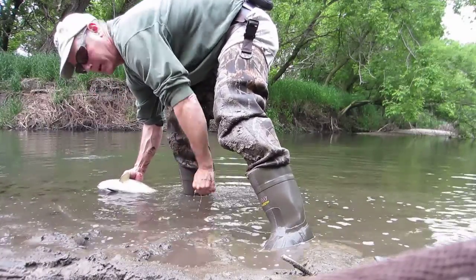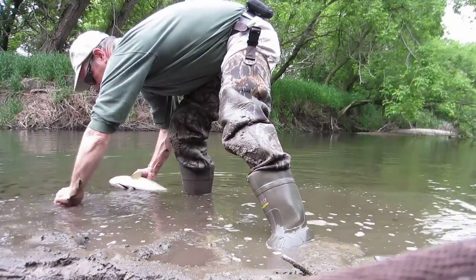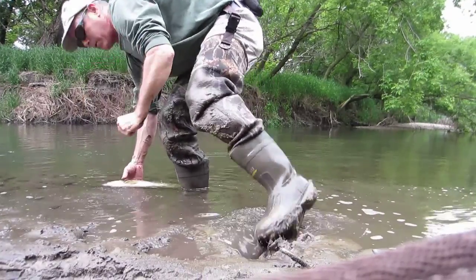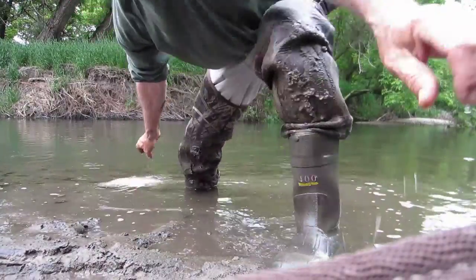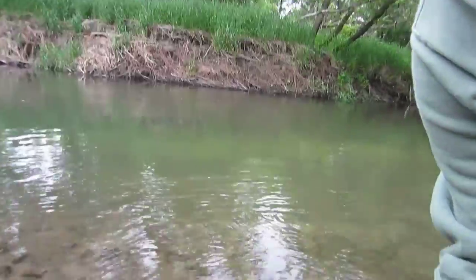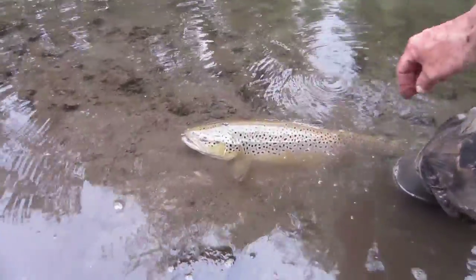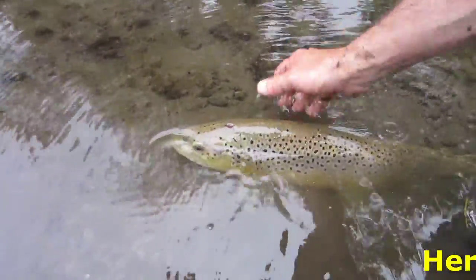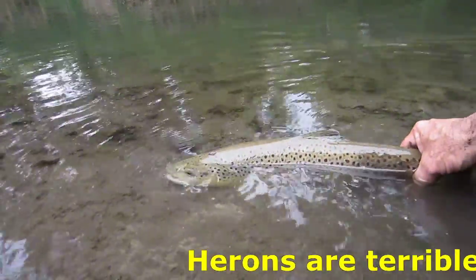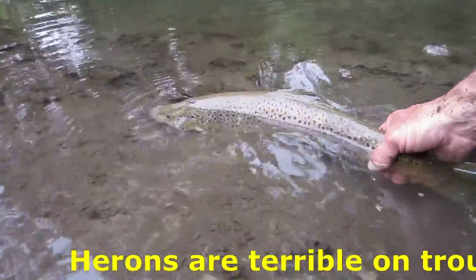Get my hand clean here. Oh, I just got muddy again. Okay. Yeah, she seems to be doing real good. There she is. There we go. See that gonk in her head there? Look at that. Well, I don't know what the heck that is, but oh yeah, she's nice. She's ready to go.